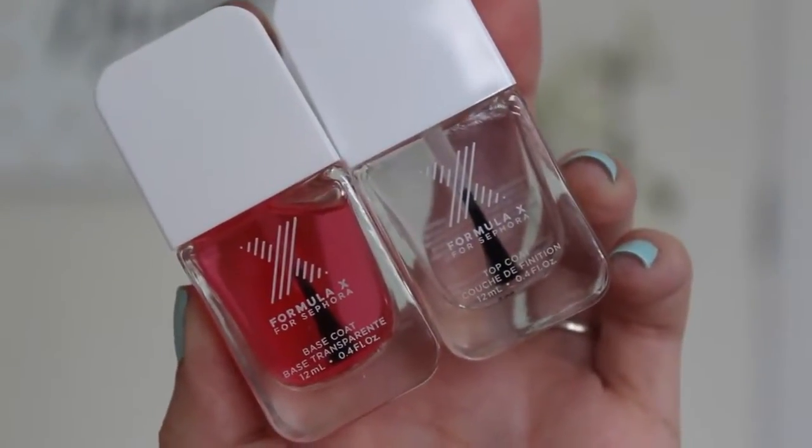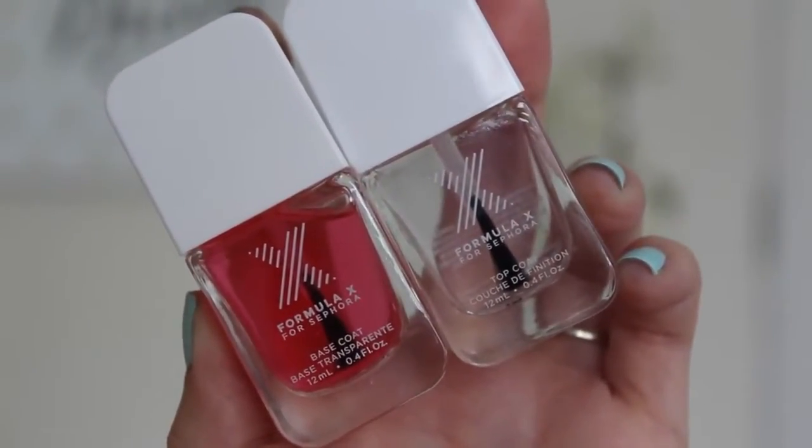It's a little bit more expensive, but it's worth it. They are the Formula X base coat and top coat. You get this brand at Sephora. It's Formula X for Sephora. And these are great. The top coat leaves your nails looking very shiny and I like it.